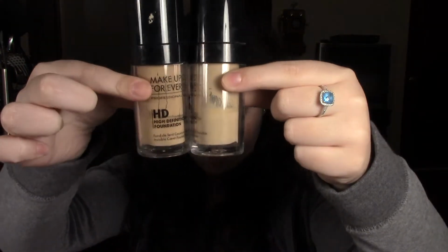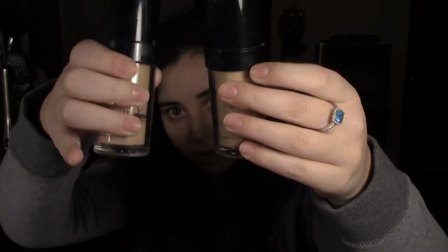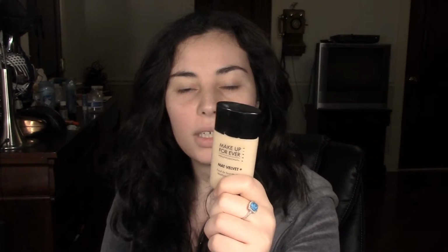Now, my other favorite is the HD. So you guys can see I'm running out of both of them. And I actually, oh, you can't see. Never mind. Now you can see. I like that it's clear packaging and you can see how much you have left, because in some packaging, like in the matte velvet, you can't really see because it's opaque. So you can't really see how much you have left. Even if you look at it near the light, you still can't really see. So I don't really like that about it. So I guess that's one downside.